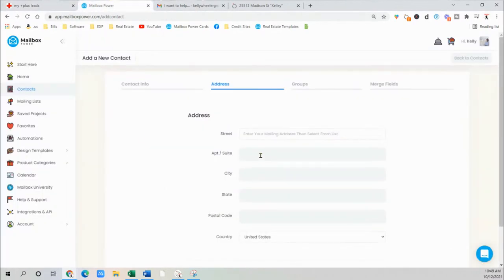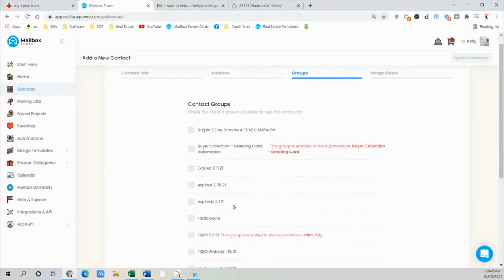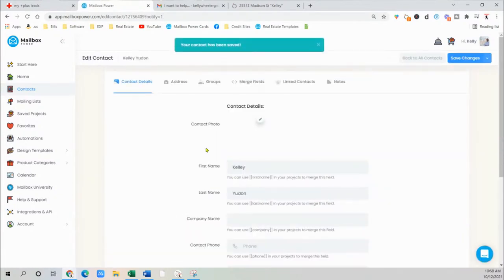I'm going to go back here. I'm going to put it here and it's going to find it for me. Astatula. There it is right there. So that's done. Next, I'm not going to do any of that. I don't need to worry about this. I'm now going to create this new contact. Now, do you remember earlier I told you that I saved a copy of her home?